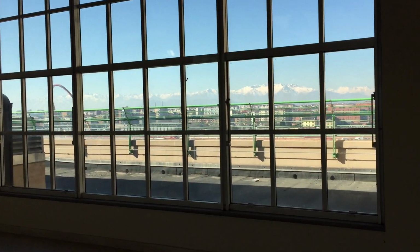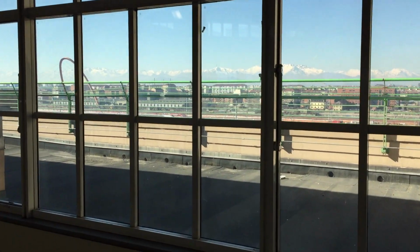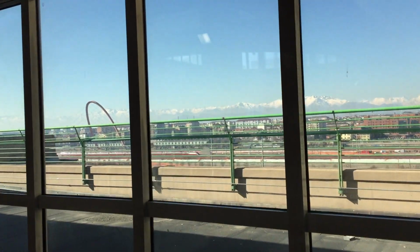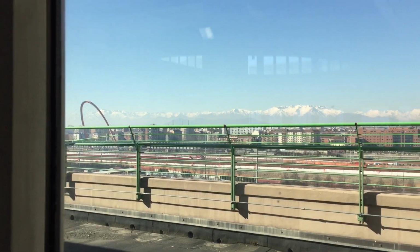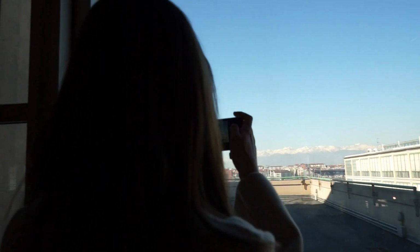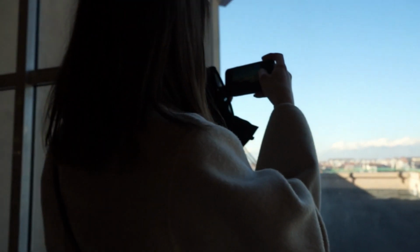Look this, guys, look this amazing view, the Alps. Oh, so beautiful. It's amazing view from here. So it's really amazing to be here. It's very interesting to see this very abandoned old factory.